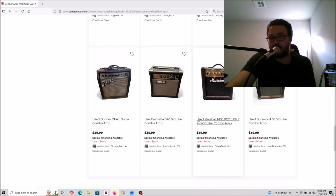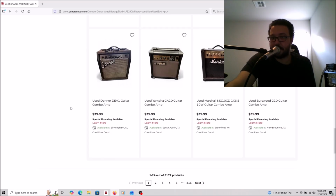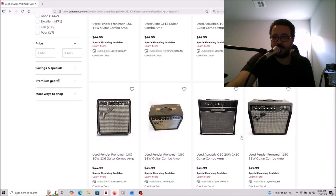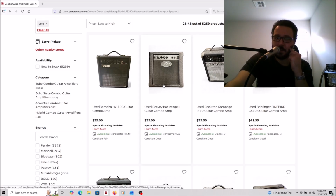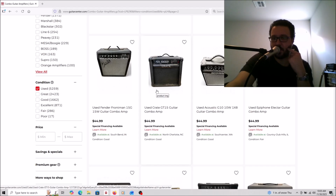For $40, that's probably the first amp I would actually look at or contemplate buying, I suppose. But that's way below our $100 limit, so there's probably going to be something better. Rocktron Rampage, a Behringer Firebird, a PV Backstage 2. I think I had a bass amp that was similar to this, and it was okay as far as quality, so that amp would probably run. The speaker looks pretty small though, which I guess these all are at this point.